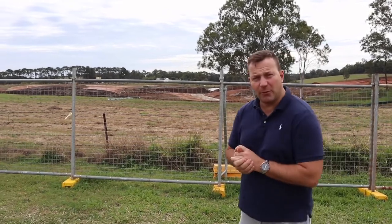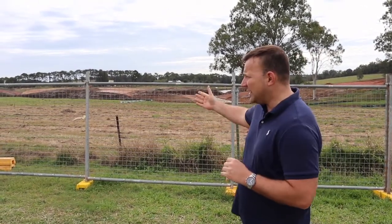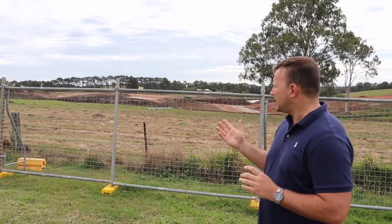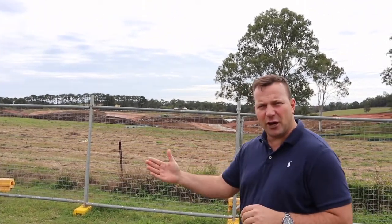So presumably this area has been rezoned, and you can see the fence here blocking off the construction machines moving to level the earth, prepare it for development. And if we were to come back here in 6 months to 12 months, presumably this would be a suburban housing estate built at quite a high density.